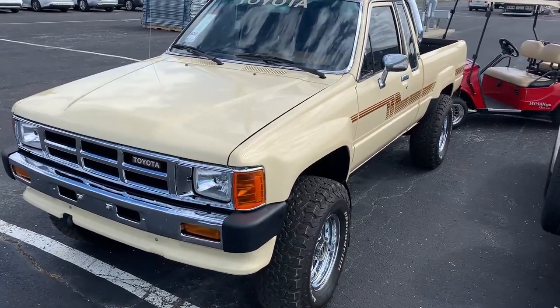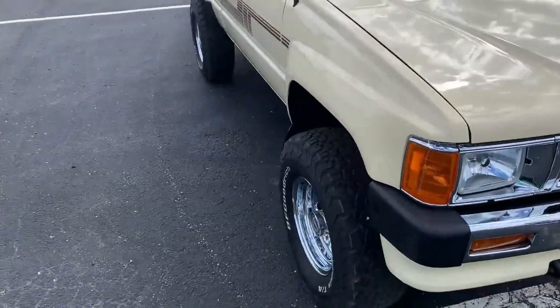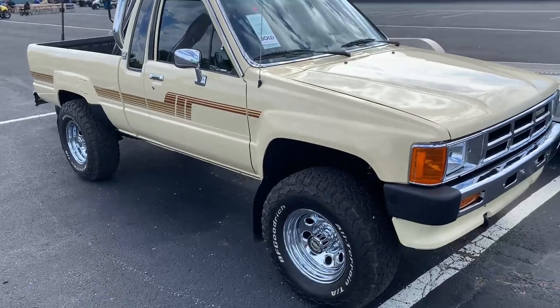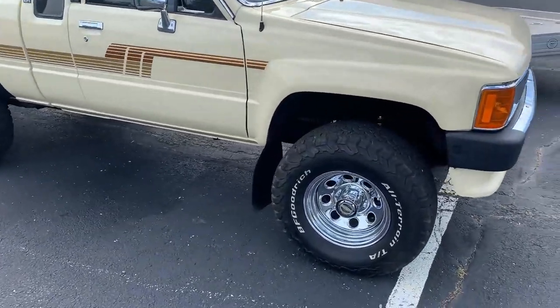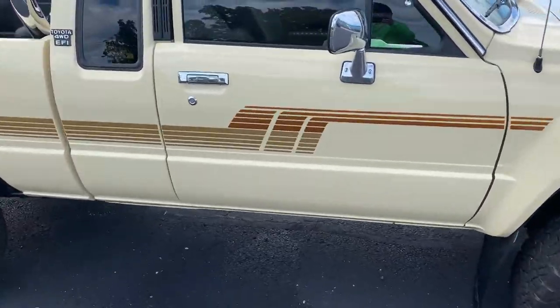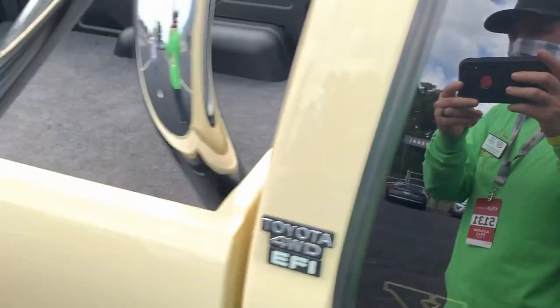So here's something my son would think's pretty cool. Really nice restored Toyota truck. I assume it's restored. Doesn't have any rust on it, so looks like a really nice old truck. That's the neat thing about Auburn, you just kind of see all kinds of stuff.